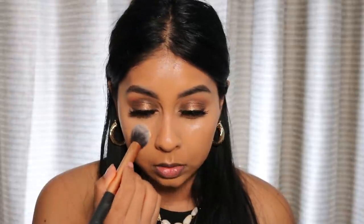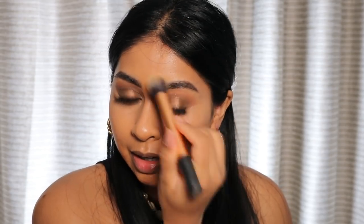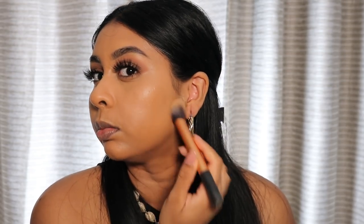I'm just gonna set my under eyes with some Huda Beauty baking powder in the shade Blondie. This base, the skin tint, what's it called? Tinted water cream. It's actually really nice. I'm pretty pleased with the shade, the way it's sitting, the way it's covered. It's definitely more on the dewy side, so I'm setting a bit more on my face than usual, all over, but it's actually really nice.